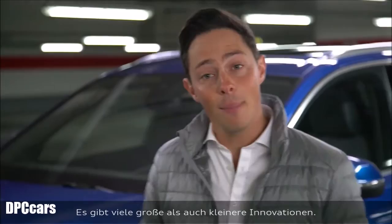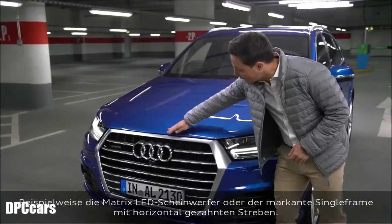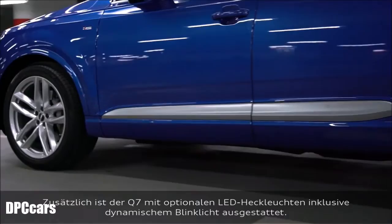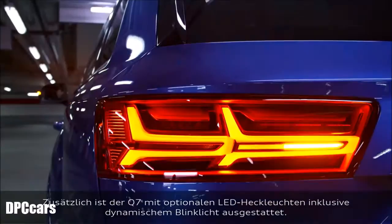Take, for example, the matrix LED headlights, or indeed the striking single frame with horizontal tooth structure at the front of the car. It's not only quattro on the inside, but on the outside as well, if you look at the blades on the doors. And all of this is topped off with rear LED lights with optional dynamic indicators. But we'll see all this in action again later.